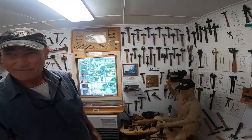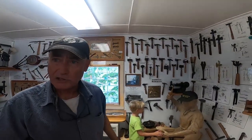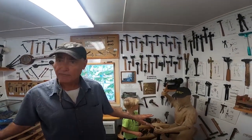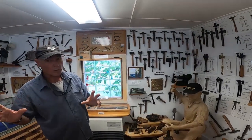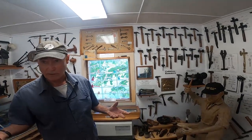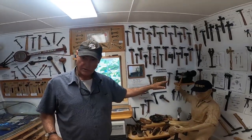Before a shoe store, every single human foot that ever walked wore custom-made shoes. Every single human being ever. If they wore shoes, somebody made them. And even the guy who makes shoes is a cordwainer. That's not a common term to me. A cobbler is a common term to me. But a cobbler fixes shoes, a cordwainer makes shoes.